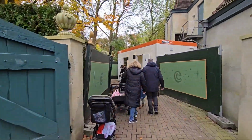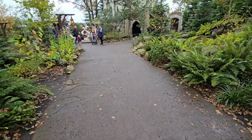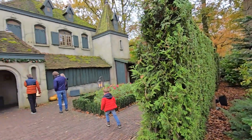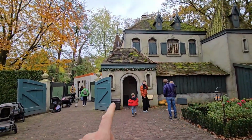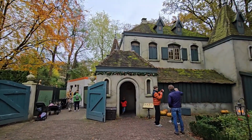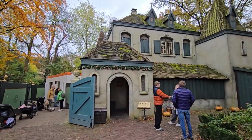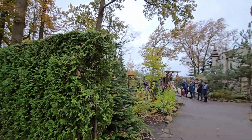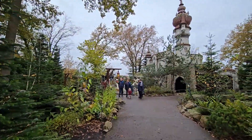Right, so what's this one? Oh, that's just the toilets. So I think we are going to do the swan boats in a sec. Kerry and Albie have just gone to the toilets there, and they're located next to Cinderella. So we're going to go into Cinderella next, have a look round there. And then we may as well have a little look on these swan boats.